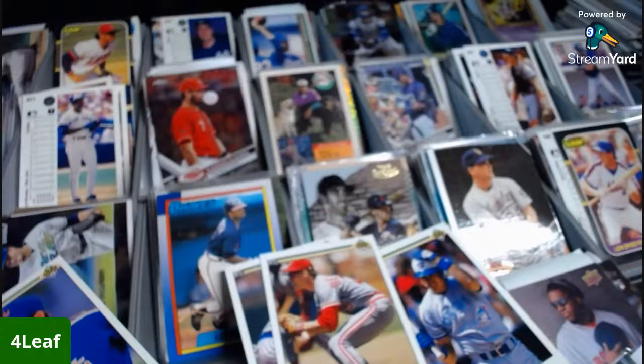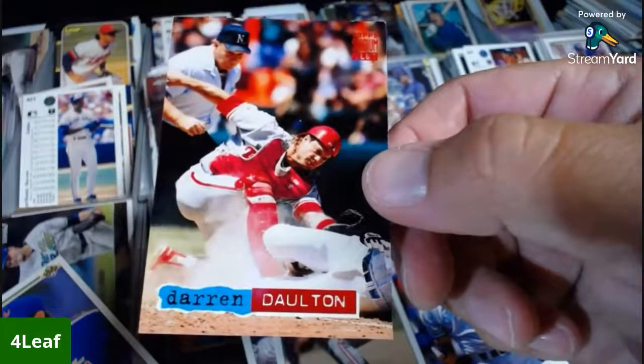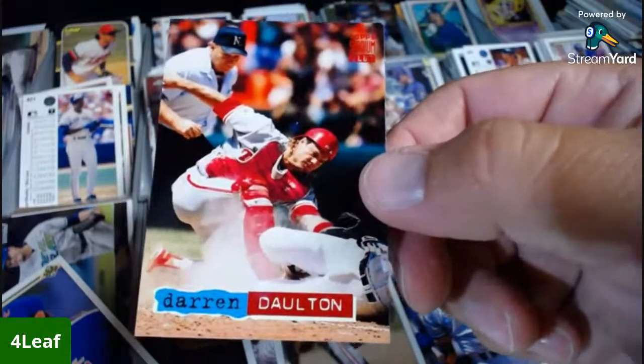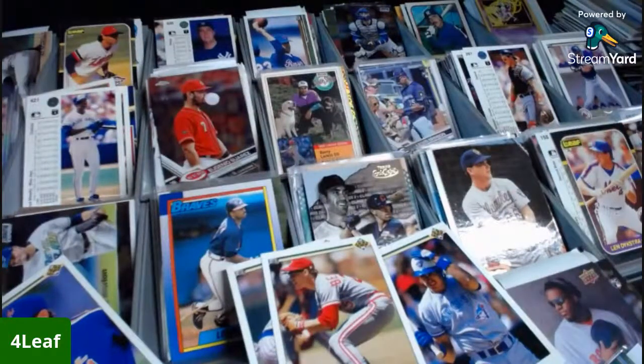Look at this Darren Dalton. Stadium Club's the best, man. Stadium Club's always been the best. Look at that Darren Dalton. Play at the plate, got the umpire in there. I'm going to put that in my umpire collection. If there's an umpire on the card, that trumps just about everything.